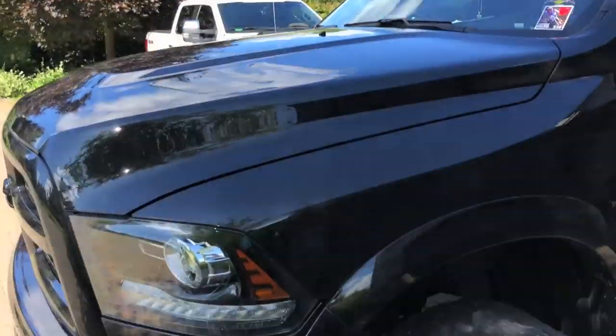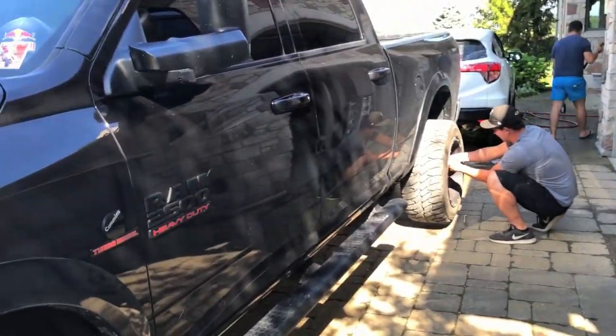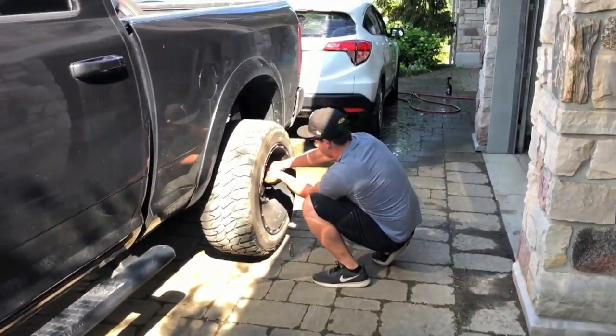Beauty day for, oh look, another Dodge. Ever burn some tires? We're gonna try. We'll do our best with all these new trucks.